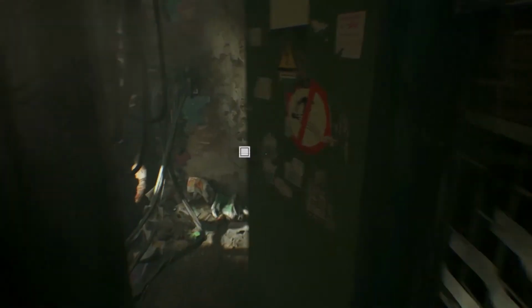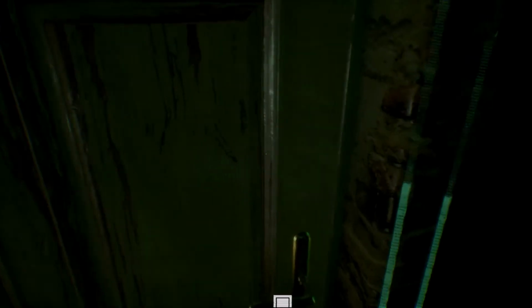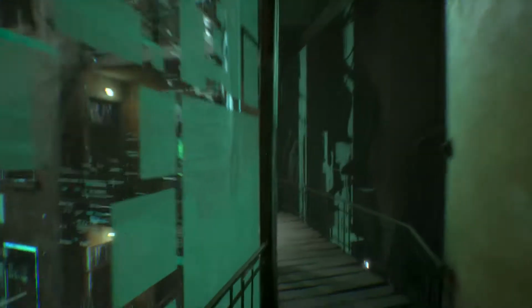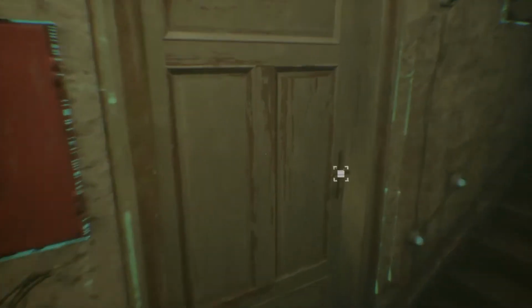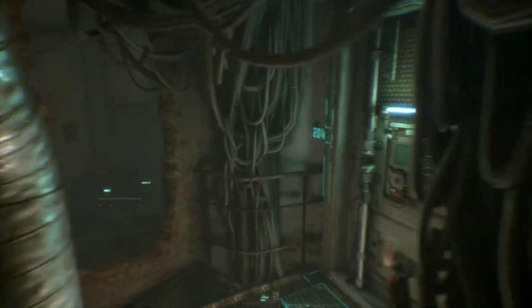Have we already been in 205? Here we found the other rose a couple of episodes ago. 28. Open that door. 212, 213, 210, 211, 208, 209. What's in here? Probably these stairs. Go through here. I'm a little bit scared.